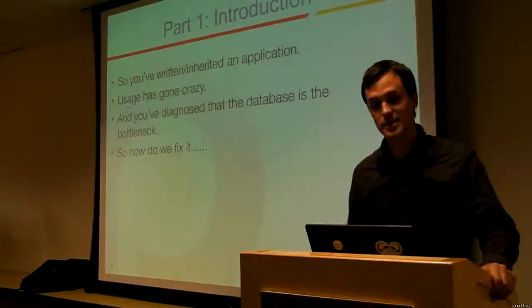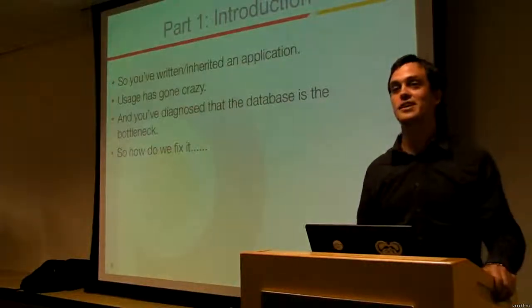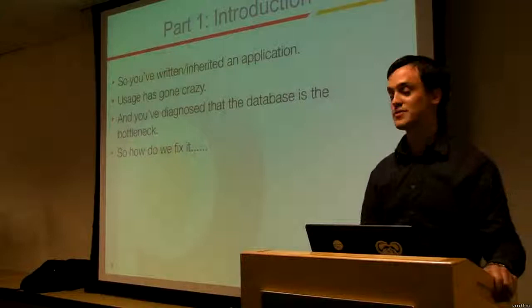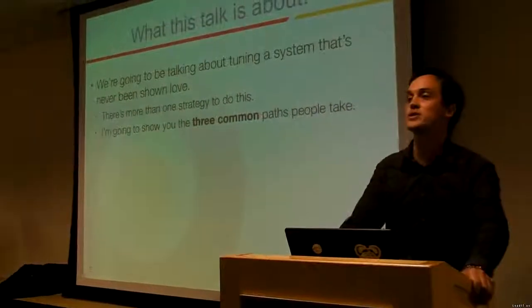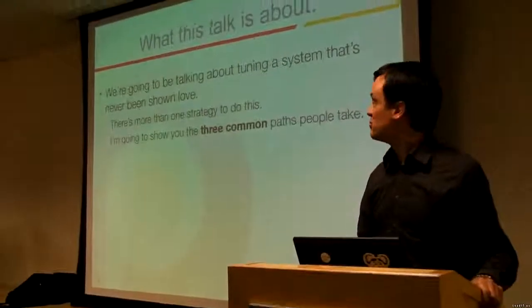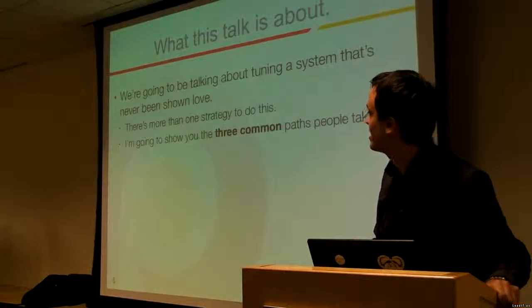So let's start with part one. You've written an application, or you've inherited an application, and usage is going crazy. You've diagnosed that the database is the problem. Where do you go next? That's what this talk is about. It's a system that hasn't been shown any love. We know the database is the problem. Where do we go from there?